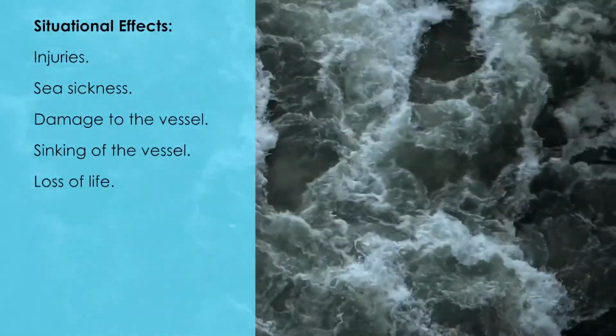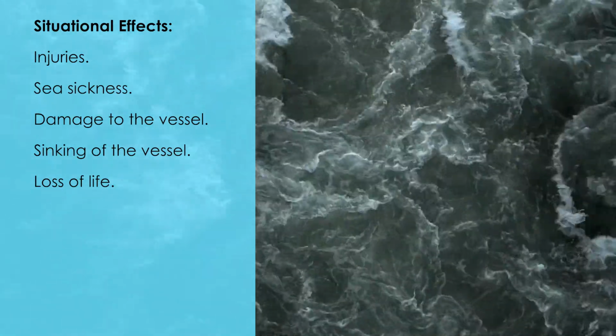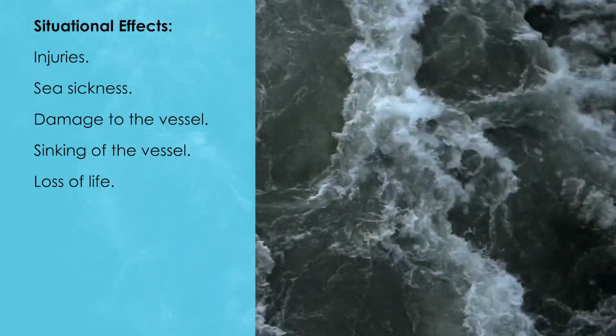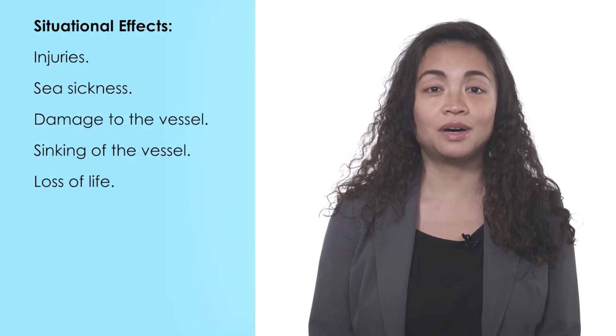Extreme weather conditions might result in injuries or seasickness for the passengers and crew, as well as damage to the vessel itself. Vessels have been lost in heavy weather, and with any such emergency, loss of life is always a concern.